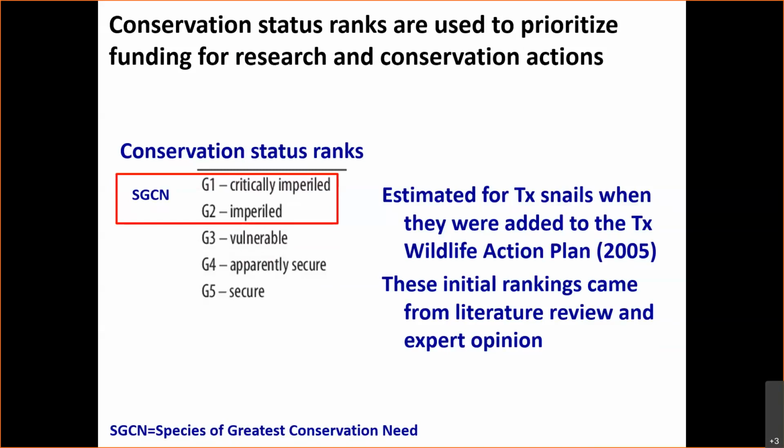What they're used for is to prioritize funding for conservation and research actions, so to guide the conservation effort for any particular group of organisms. These conservation status ranks were first estimated for Texas snails when land snails were added to the Texas Wildlife Action Plan in 2005. These rankings, and normally initial rankings, come from literature review and expert opinions.